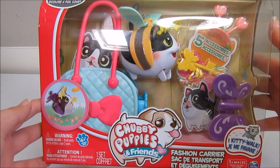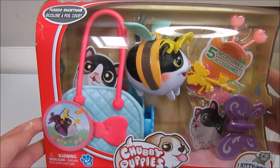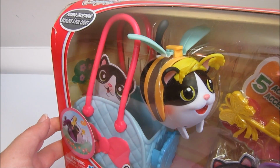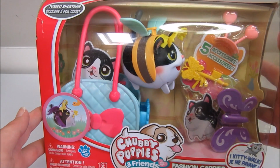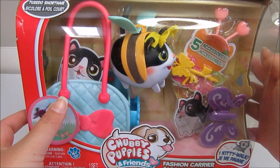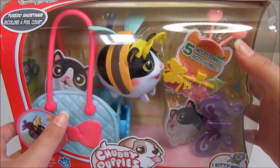It is for these chubby puppies. They are so super cute. I absolutely love them. Or I should say Chubby Puppies and Friends, because this is obviously not a chubby puppy, it's actually a chubby kitty. And it's actually the Tuxedo Short Hair kitty. And this is what the box looks like. It's super cute. I love this set. I found it at Toys R Us.